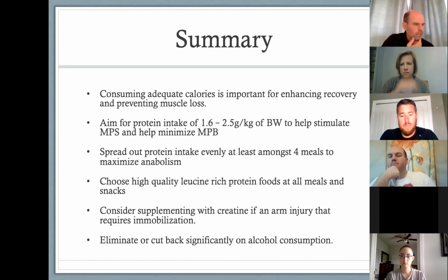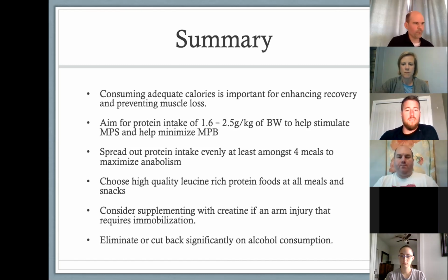We have these ranges. In terms of how much protein per day to consume, aim for somewhere in that range of 1.6 to 2.5 grams per kilogram of body weight of protein. I said in the middle there, 2 grams per kilogram, as a good starting point. We know that spreading out that intake at least amongst 4 meals is beneficial for maximally stimulating muscle protein synthesis. And we want to choose high quality proteins. Also making sure that meals and snacks containing leucine rich foods are very helpful for stimulating muscle protein synthesis.